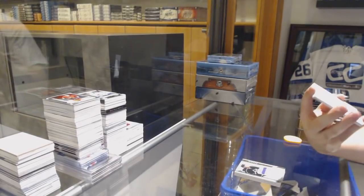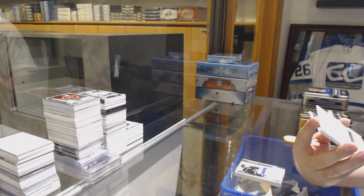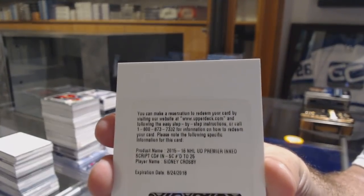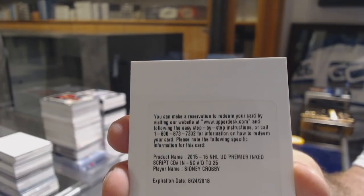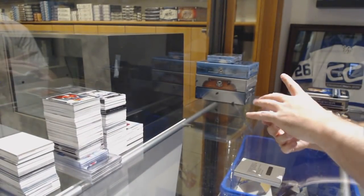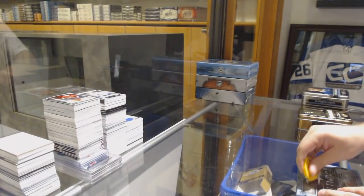Oh, well, I'm continuing on with the awesome hits. Inked script number 225 for the Pittsburgh Penguins, Sidney Crosby. Inked script, Sidney Crosby. That's a big boy. Autographed Crosby out of 25, folks. Capitals a 199 Alex Ovechkin jersey and a Rangers 199 Henrik Lundqvist. Holy moly, we've had a lot of nice hits in this break.